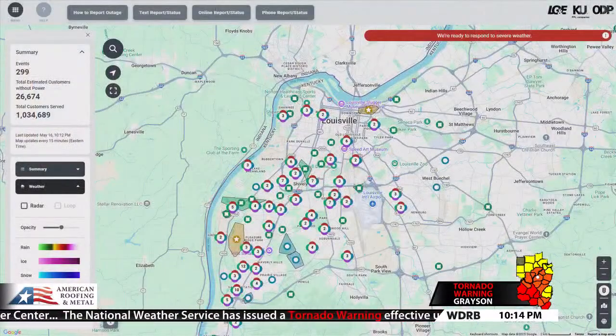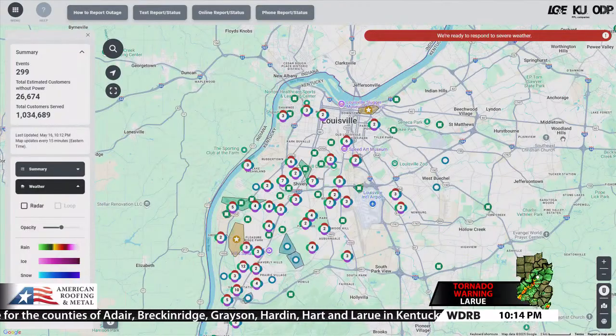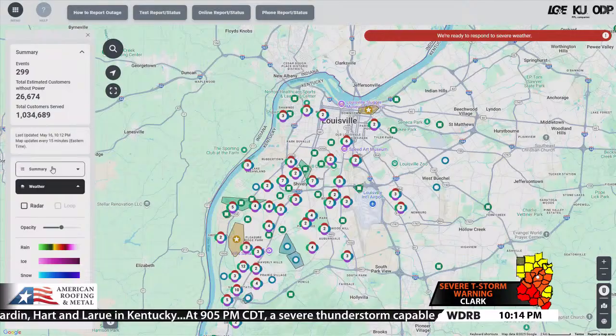So we've seen the pictures, and here's the data to support it. At 10 o'clock, this LG&E website updates every 15 minutes. Just before 10 o'clock, there were around 300 outages in Louisville. The last update, there was more than 12,000. So we've increased about 10,000 just since the storms have entered Louisville, and we know that they're still moving through. So this number may go up. Keep continuing to watch that.